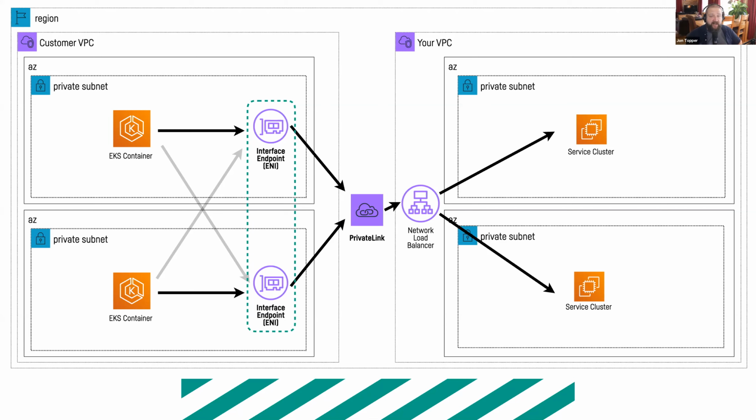This is a little like VPC peering. There's a bidirectional acceptance required. You can't just arbitrarily connect to someone else's service. I mean, you can create services that allow that, but for the most part, if you're selling SaaS services to customers, you're probably going to want to allow some level of acceptance.